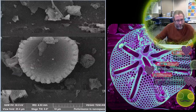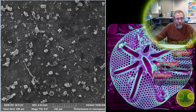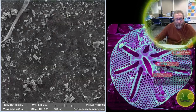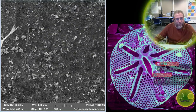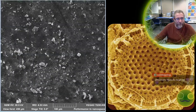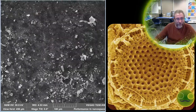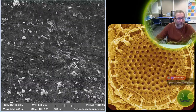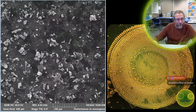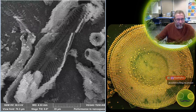This is a valve face of an Aulacoseira. Sorry, I'm jumping around a little bit. I want to find a round one that we can image. That's not an Aulacoseira. And we could look at some Aulacoseira, but these aren't super cool. They're very basic looking, so there are some more interesting types in some of the other samples. Things that may be new. In fact, these might be new, but they're everywhere, so they're kind of boring. We want to find the weird stuff.